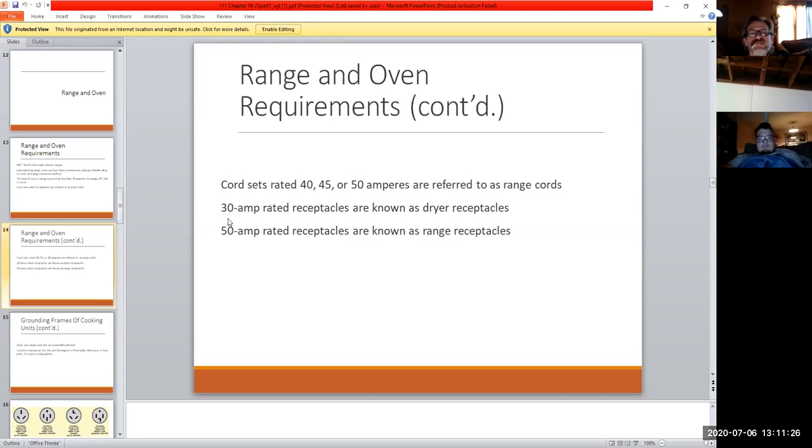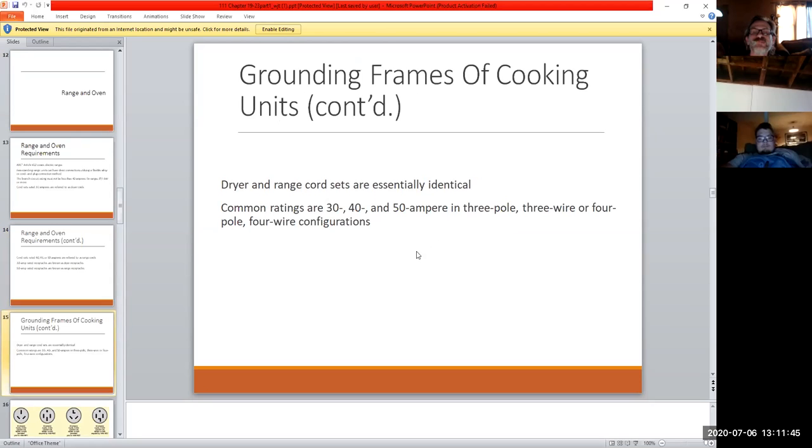Typically they run in 40s, 45s, and 50s. And you'll notice that the 30 amp ones are usually considered too low for a range or an oven. Those are considered dryer receptacles. And the 50 amp ones are known as range receptacles. So when you purchase it, you just match up your given appliance and make sure you get the proper cord for it.